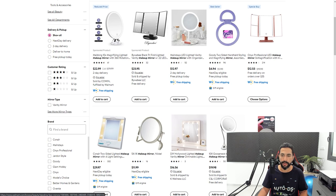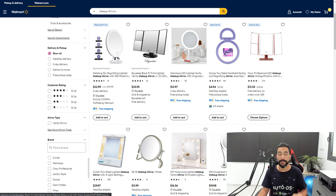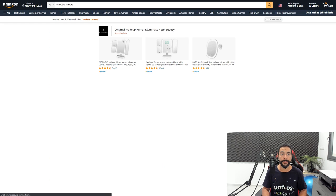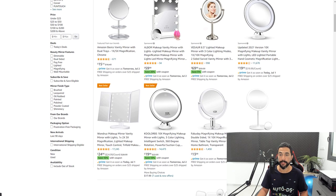Let's see, I searched up Walmart again, so let's keep it here. Some of them can come with LED lights, which is very, very nice. Some of them can be in circle form, square form, some can open and close. So you've definitely got different variations for makeup mirrors. Let's check out one more supplier just to see a little bit more of a variation when it comes to makeup mirrors. So as you see here, these lights look even better.